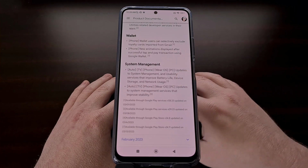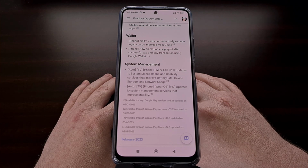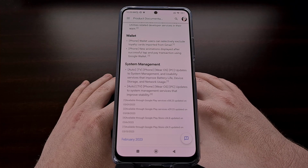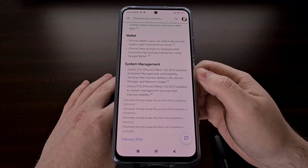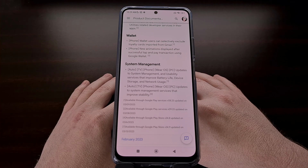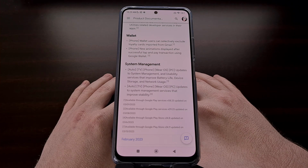As far as system management is concerned, these 2 changes listed are basically just regular maintenance updates and bug fixes. We typically see this change here that mentions improving the stability, and that is to be expected since there are bug fixes happening all the time for Android services. But we don't always see this one that mentions improving the battery life. I doubt this will equate to any dramatic battery life improvements for smartphones and tablets, unless you have some random critical bug that keeps a service looping in the background. But it could have some improvements to your smartwatch battery life.